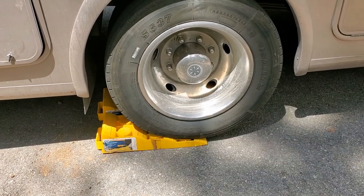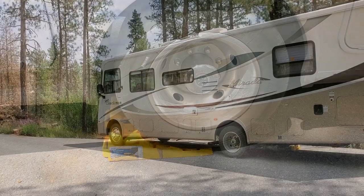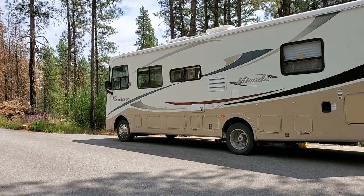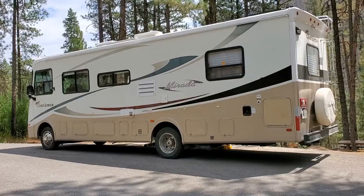Always remember, use two of these when you do this. Don't put all your weight on just one tire. Ain't she pretty? She's not perfect, but she's pretty. And she's mine.